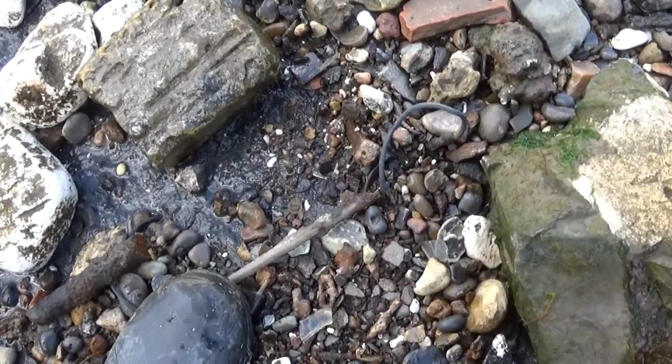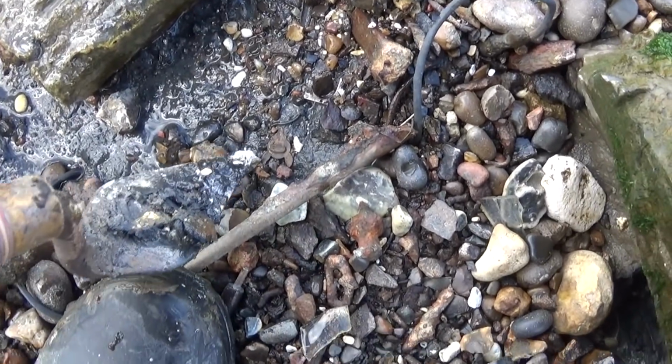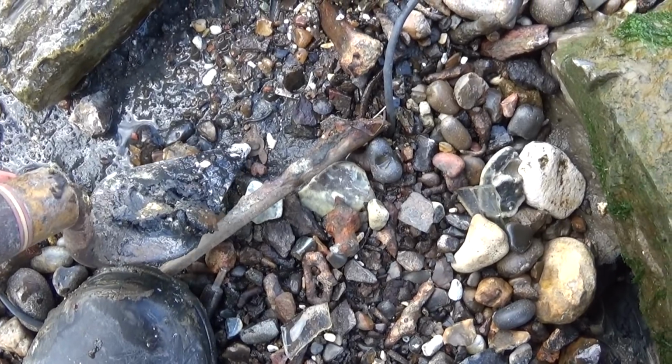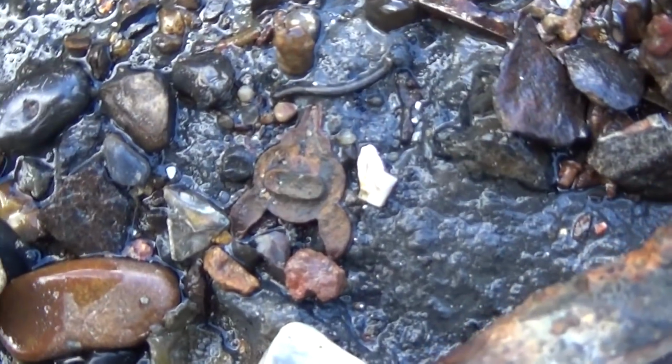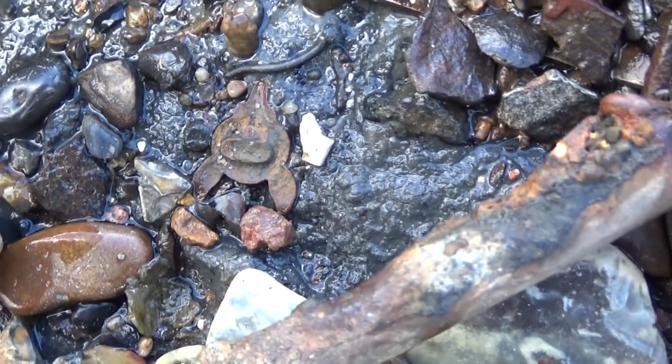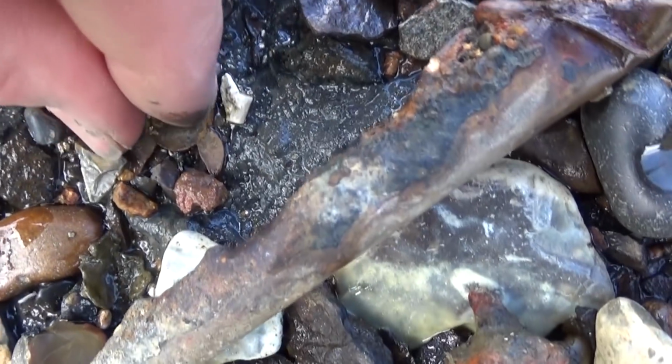This looks like an interesting little spot just here. I can see this here. Can you see it just there? Let's have a look and see what's underneath on the other side.